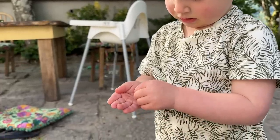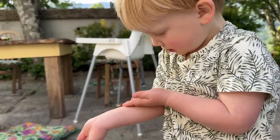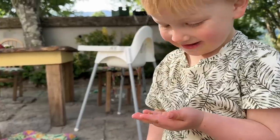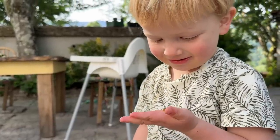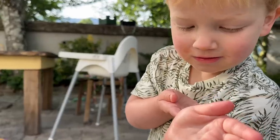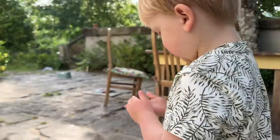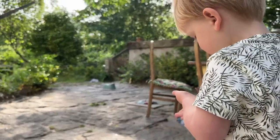Hurry. Okay, all right, so you got a hare. There you go, well done. That's it. A ladybird. Is it a ladybird? Mommy, I'm going to take her to the veggie garden. Okay, let's go to the veggie garden.